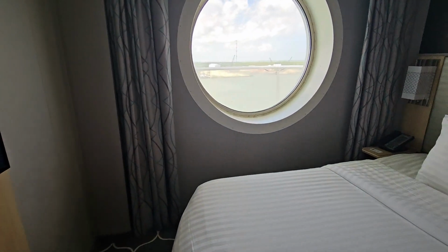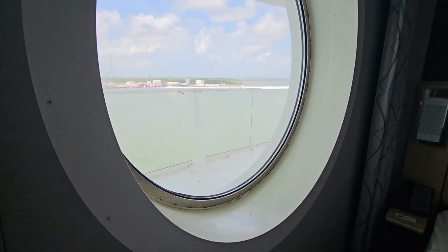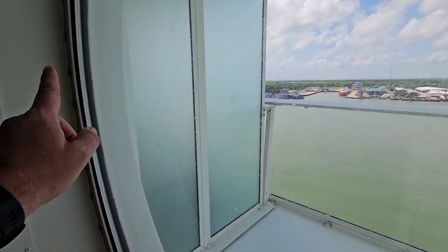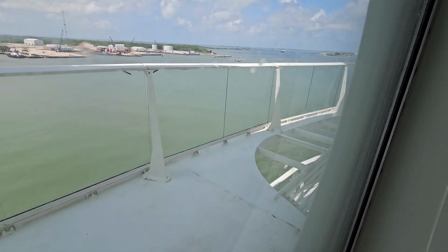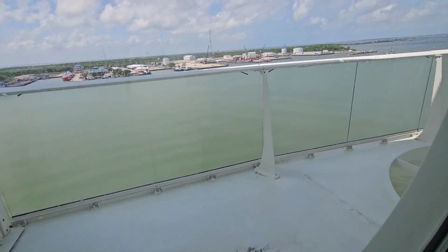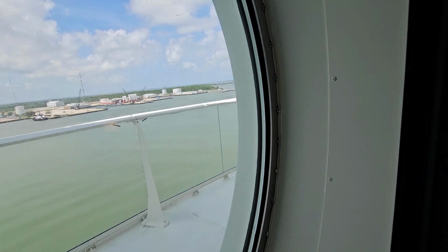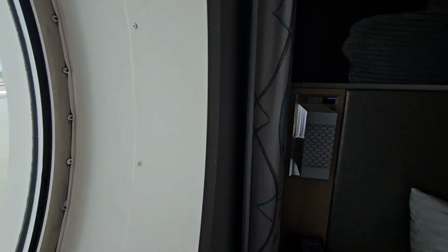And then really the rest of the room, not a whole lot with it being an ocean view, not a balcony or a junior suite. So you have your window here and looks out. This room actually has a balcony on the left hand side. This is the first room without a balcony. So no area out here, so you don't have people out there outside your window or anything like this. We're at Port of Galveston this week, so quick view of the port here. There's a nice good sized window. It's not a tiny circle, so you can actually look out and see the ports and stuff like that.